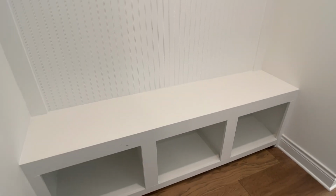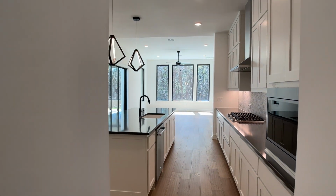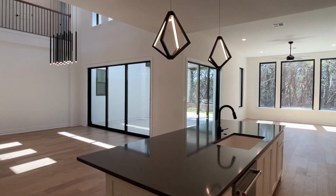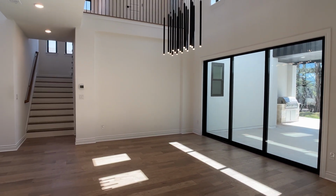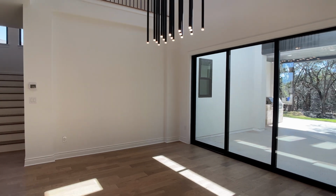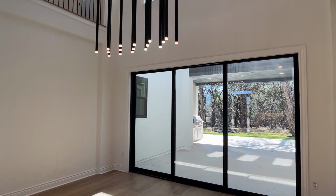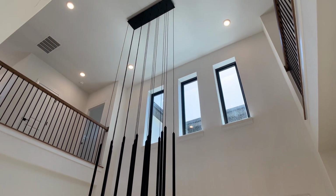That's why you have the long mud bench in here. Actually, I had my clients do this after closing, and then they were able to do built-ins like that and customize it to exactly what they wanted, which was nice. So, keep in mind, if you build from scratch, there are some things that we'd recommend that you do after closing, and some things it's just best to do with the builder. Or if you hate making decisions or you don't want to wait for designing a home and building it from scratch, which can take months, then I think you can look at inventory homes like this.